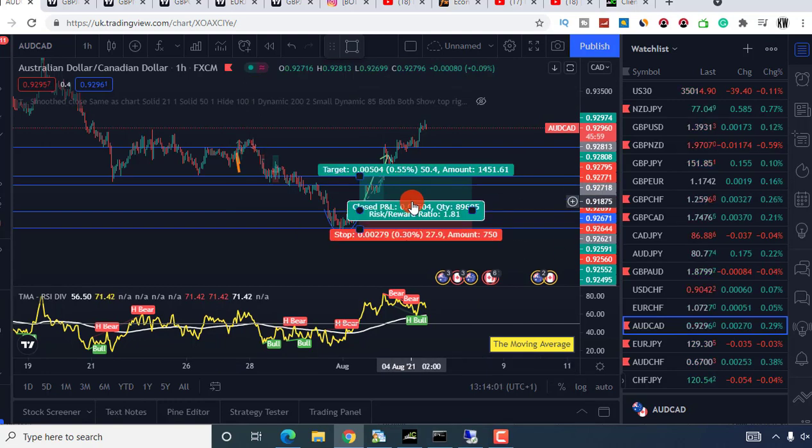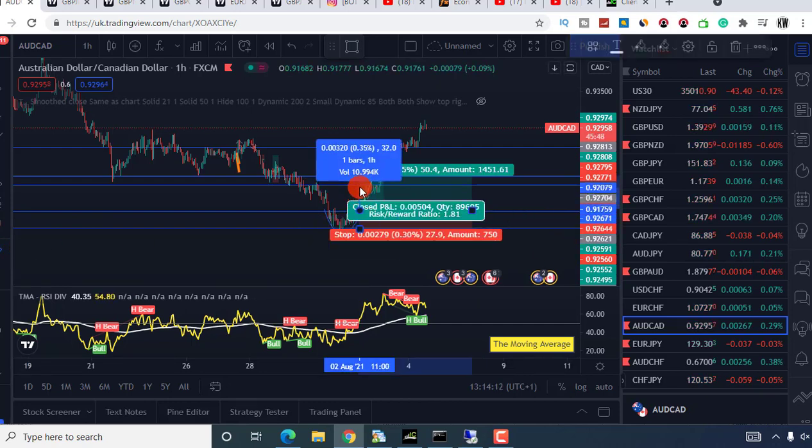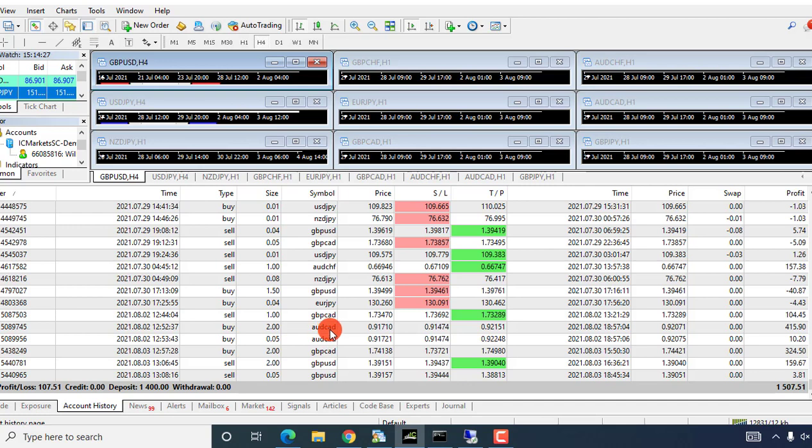Over here I got 50 in one, and on the other one, how many pips did I get over here? So 50 plus this one to here, 34. Altogether I got 85 pips on this pair, on whatever date that was. So Australian dollar CAD, you see 2 trades, one with 2 lots, one with 0.05 lot, and on the 2 lots I got 415 pounds, and the other one I got 10. This is the profit I gained.